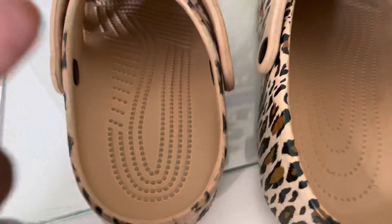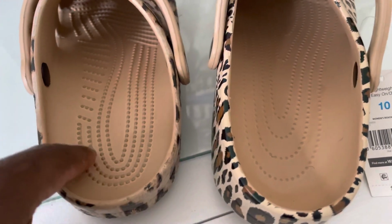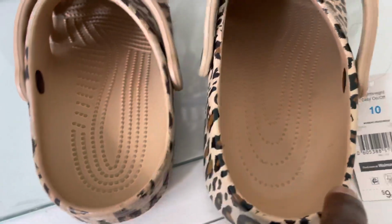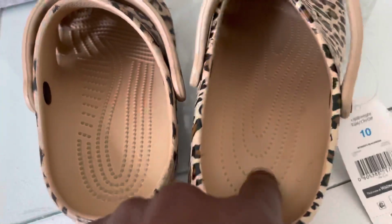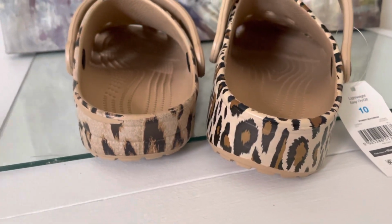You can't feel it because you don't have the shoe on hand, but I can show you the contrast between the two. These bumps here are really pronounced, and you can feel them when you rub your hand on it. This one is almost subtle. They are in the shoe, but you don't really feel them that much. So you're not going to get functionality out of that if that's what you're looking for. Now, as far as the midsole, the sole itself, there's not much difference here.